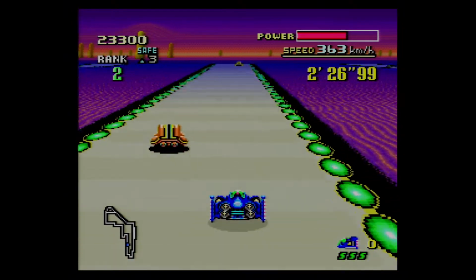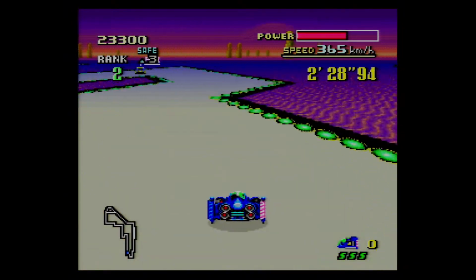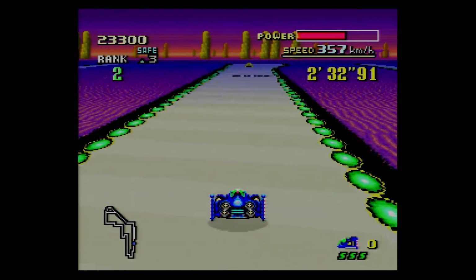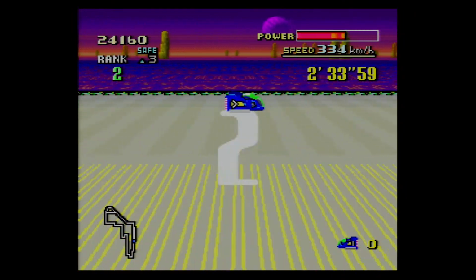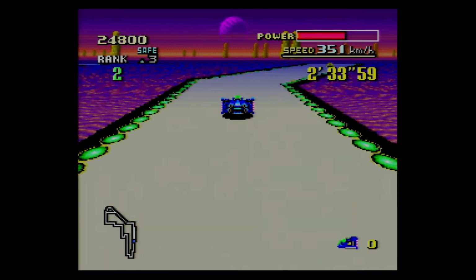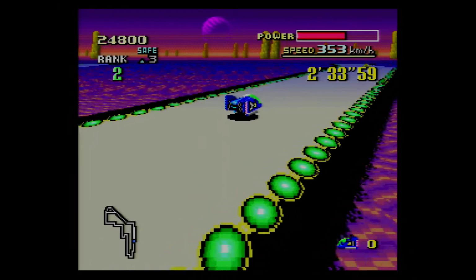The only thing that holds this game back from being a perfect 10 out of 10 is the fact that it has no two-player mode. Which really sucks, because of all the video games that deserve a two-player mode, it's definitely F-Zero.